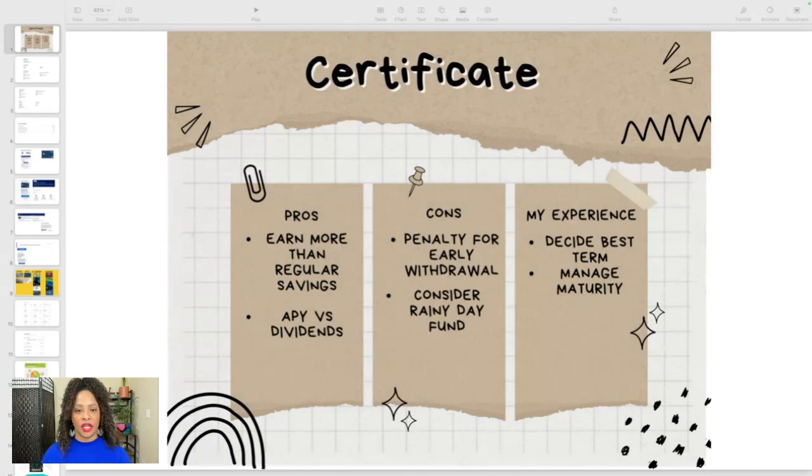So last year, when they had the best rate that they had within 10 years, I was like, you know what? I'm going to try this certificate out. So with me getting that certificate, I was able to earn a lot compared to if I just had it in my regular savings. So I would say that is the number one reason that I like the certificate.